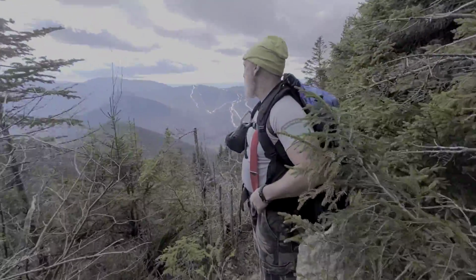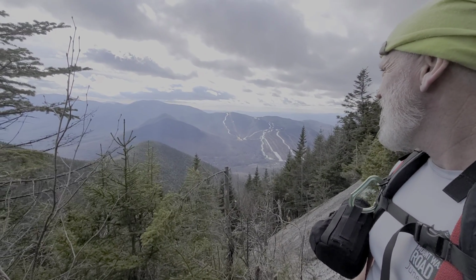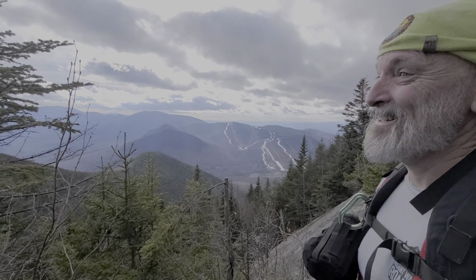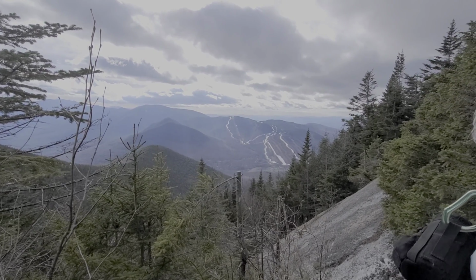First outlook, really. Here we go. This is Jamie Bernard, and he knows these mountains like the back of his hand, I swear to God. A little practice. Looking southwest, more or less, towards Loon. Oh, it's beautiful.